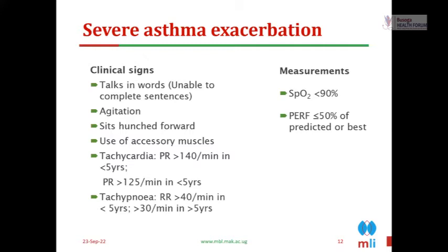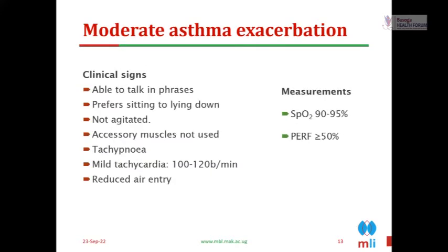I'll not go into the details of each of those clinical signs, but those are the signs that you would use to find out if this child has severe asthma exacerbation. The signs become less severe as we move to a moderate category. For example, this child will be able to talk, but in phrases. They would prefer sitting to lying down. So don't force the child because you want to examine the way we're trained in medical school. If they're having a severe exacerbation, they are struggling to breathe, the most comfortable position for them is to sit. So examine when they are seated.